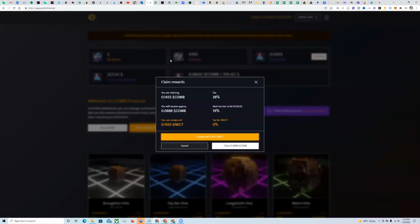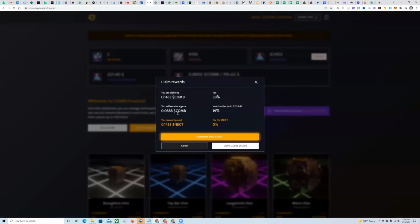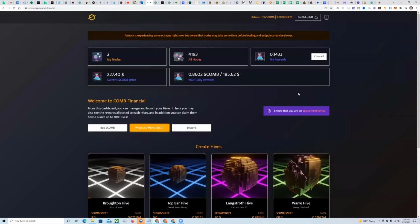I'm going to compound in Nectar. Okay. And then you can use Nectar, and you can buy more nodes. You can even, at some point, there's going to be utility in wrapping your Comb to Nectar because there won't be any taxes, but that will be a little bit later on. But once a day, every day, I'm just going to click on compound for the next while. I do not want to get taxed, right? We just want to compound. That's the name of the game. You guys are seeing the theme here of the importance of compounding when it comes to DeFi.